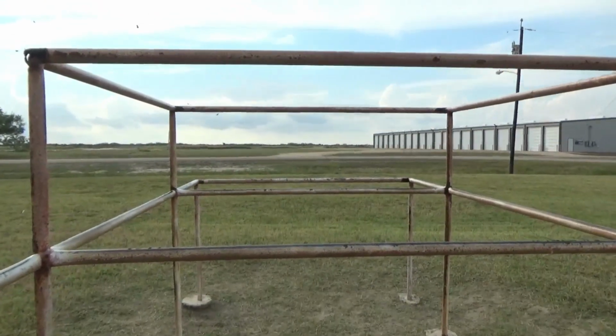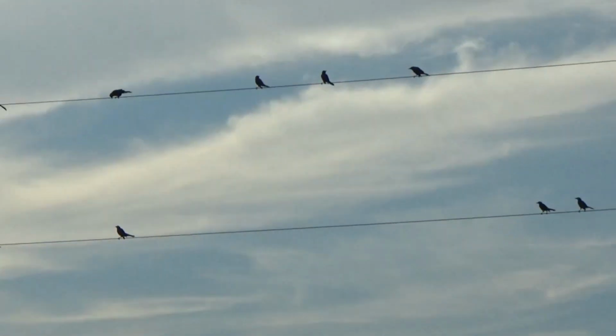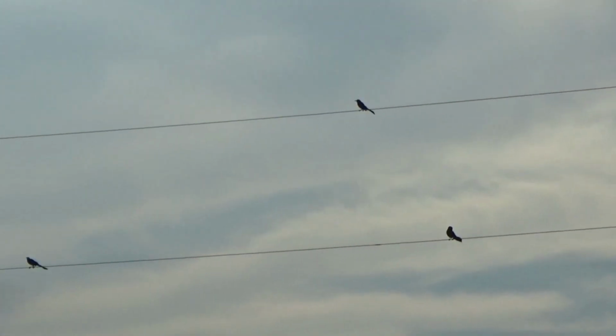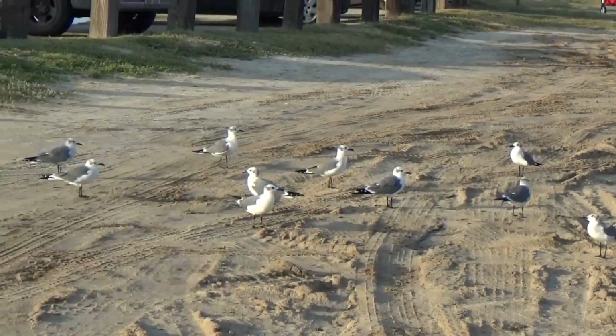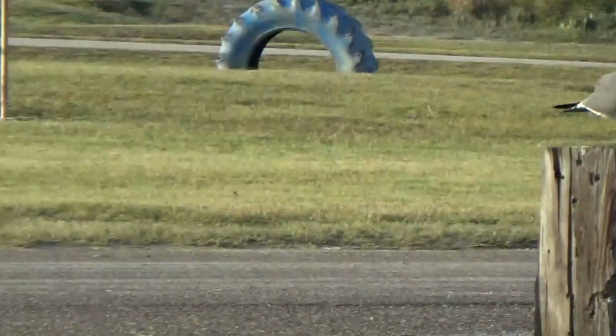Now everything is plastic. Well, the birds like to come to the park too, on the telephone lines there. Birds sure do like to hang out here, and especially on top of these posts.